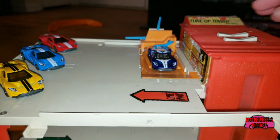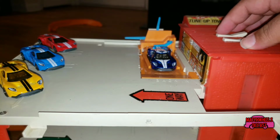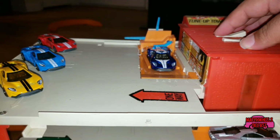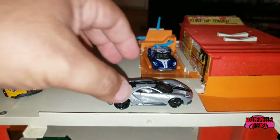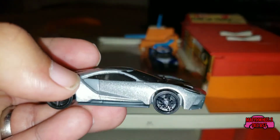In 2017, we saw the second mainline release of it, in the form of the Metal Flake Silver Ford GT, which came out under the Nightburners collection, featuring black stripes, blacked out wheels.